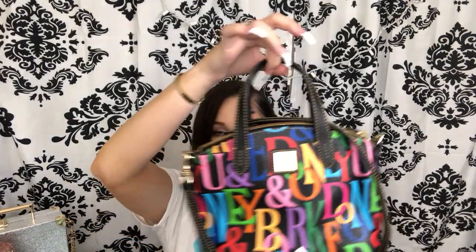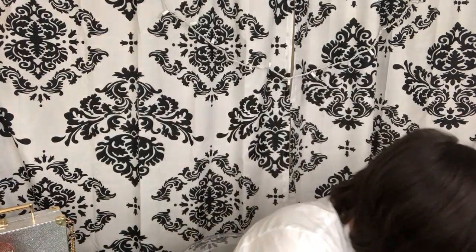So these are super tiny. These are more of a cell phone, maybe a small wallet, and they do have two big pockets on the inside instead of two cell phone pockets. But it's just so cute. I love this bag. I have a Victoria's Secret keychain that looks super cute on this. So you guys have already seen that one. And then I believe you've seen this one as well. I'm not sure.